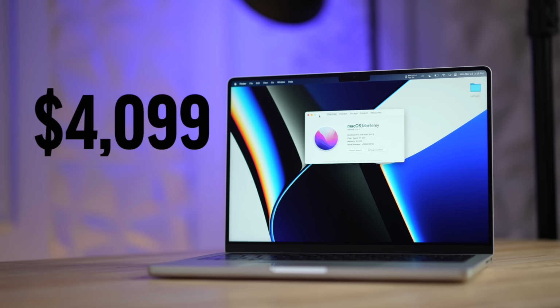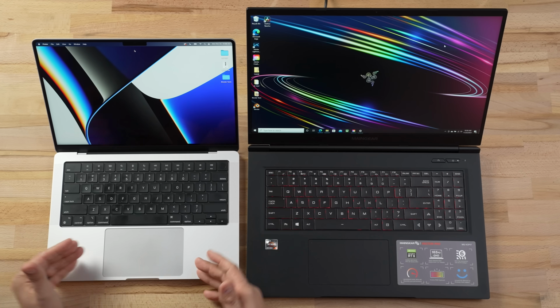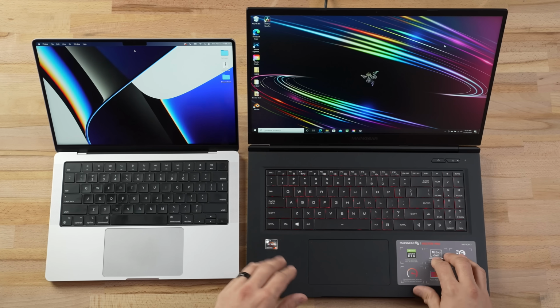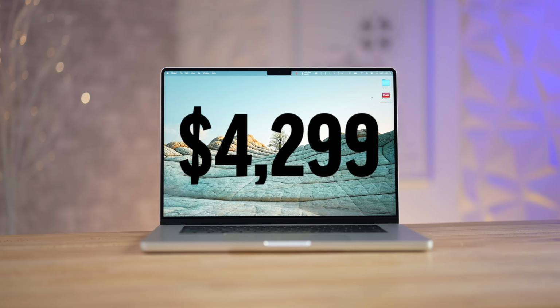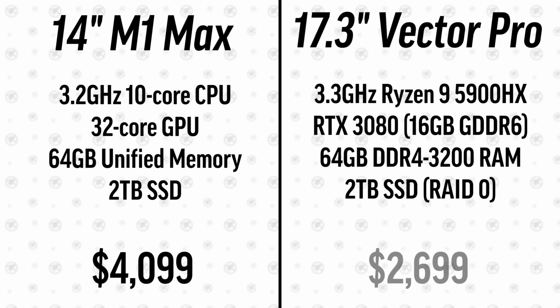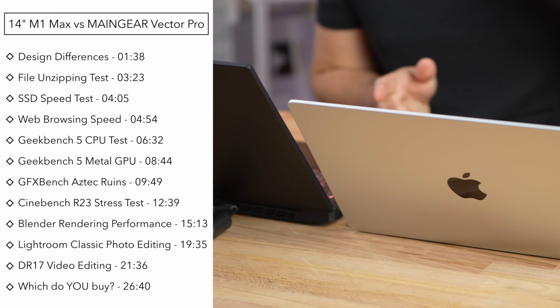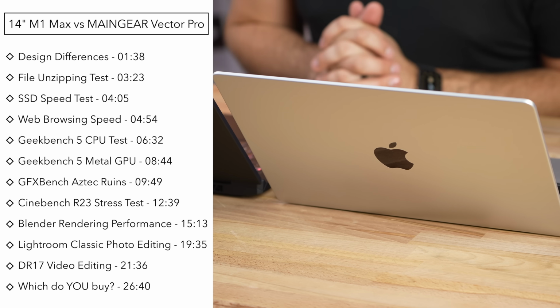Sure, you get killer performance, but this laptop right here costs $4,099, and if you were to get a 16-inch model that's closer in size to this Maingear, that would cost $4,300. And guess what this machine costs with those specs? $2,700, and it has this 17-inch display, 1440p, 165 hertz. So you're definitely getting a lot of bang for the buck, but we're gonna see how it compares in some popular benchmarks and real world tests. I even got a few new ones as well that we are going to add in.